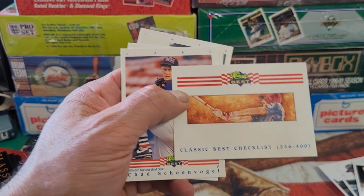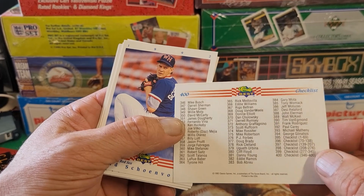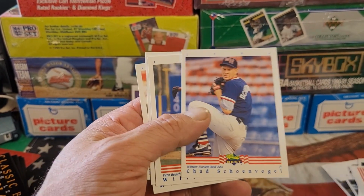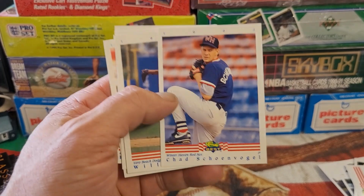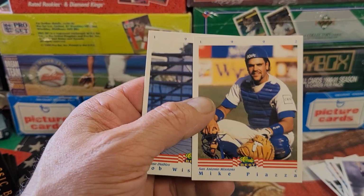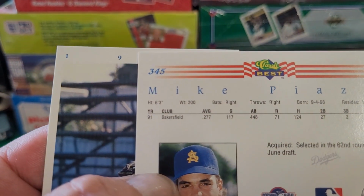But anyway, like always, we got ourselves a checklist. A classic best checklist, 346 to 400. That's pretty cool. Don't know if there's much of anybody that's mentioned on there. 346. No, I don't think so. Chad Schoenvogel. Now that kind of last name, that would be real tough to get on the back of a jersey. Willis Otañez. PJ Forbes. Ooh, Piazza pre-rookie. That's nice. That's a nice one. Very cool there. Yep, look at that. There we go.